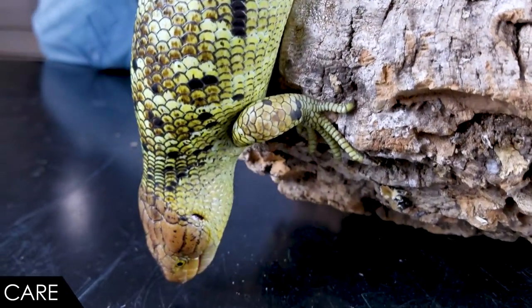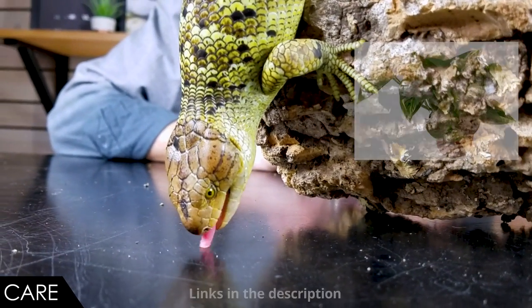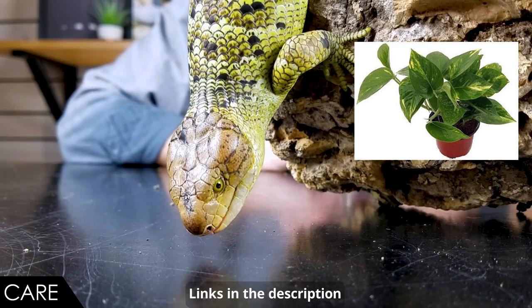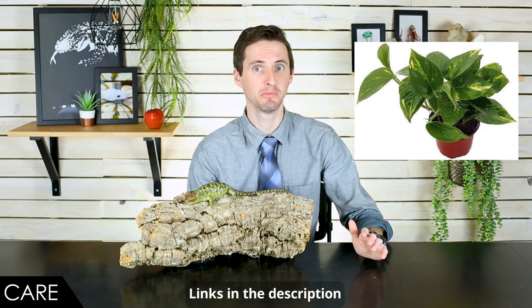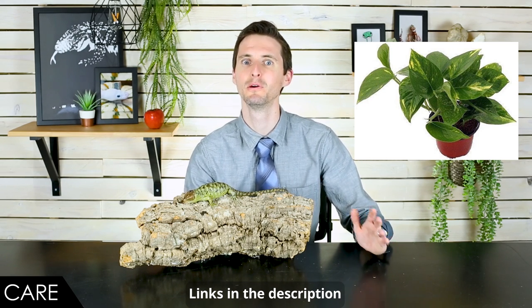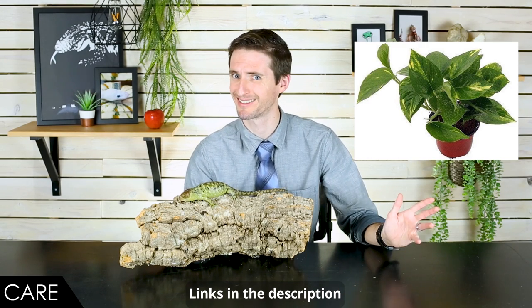But one thing that these guys actually eat as their staple diet in the wild, which is pretty uncommon, is pothos. And that's excellent because pothos are actually a really commonly available houseplant, and they're very easy to keep alive and easy to grow. So you might be able to grow a considerable amount of the food for your skink in your home, potentially even in the enclosure, and that's really neat.